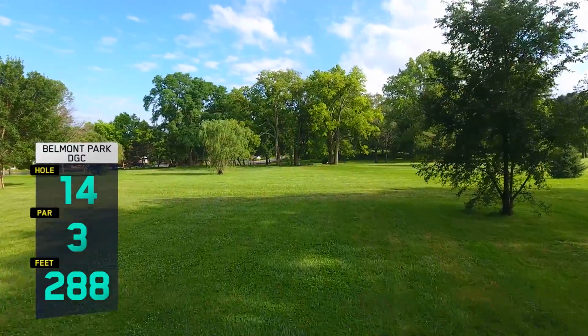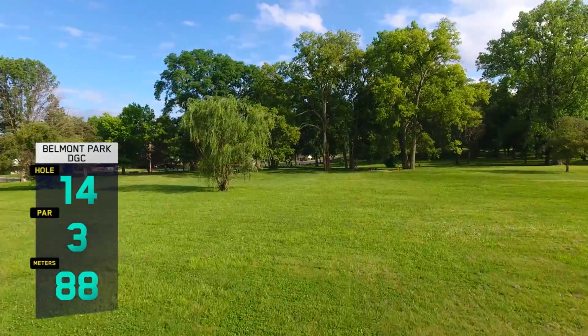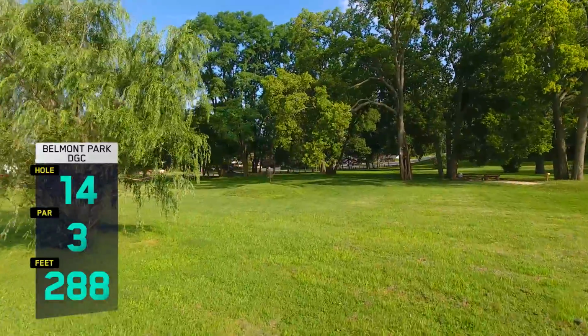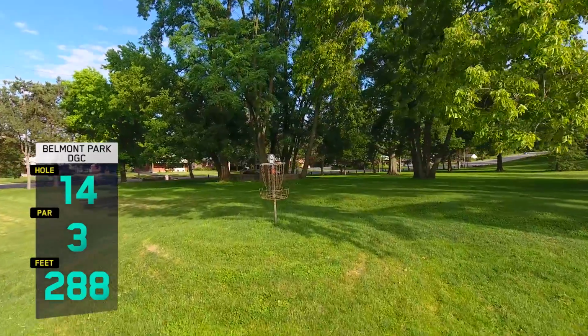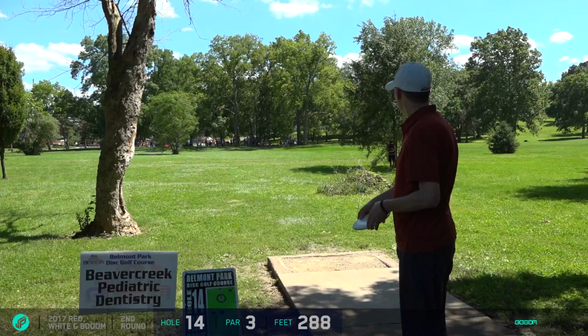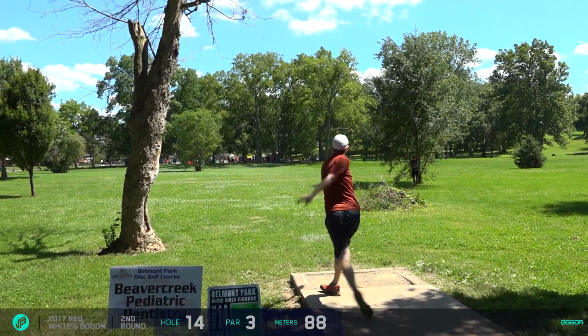Hole 14, you have a sidearm, you have a hyzer. That's pretty much all there is to it. Basket sits nicely on this mound. There's a tree in the way, but it's really not that in the way. No, if you're just long of it, sitting there. Yeah. This is one of those, especially with this wind picking up, where being good with your putter right now, especially on that green, is going to be crucial.